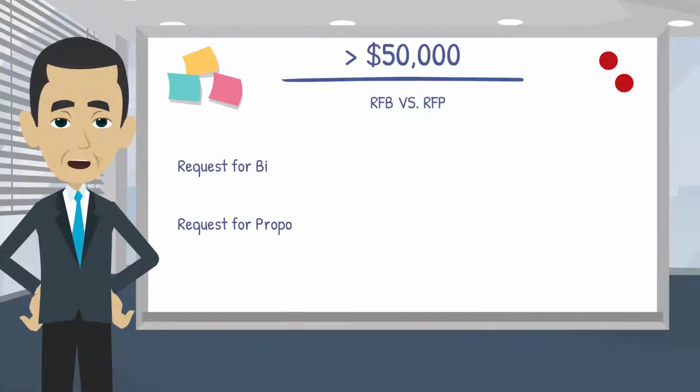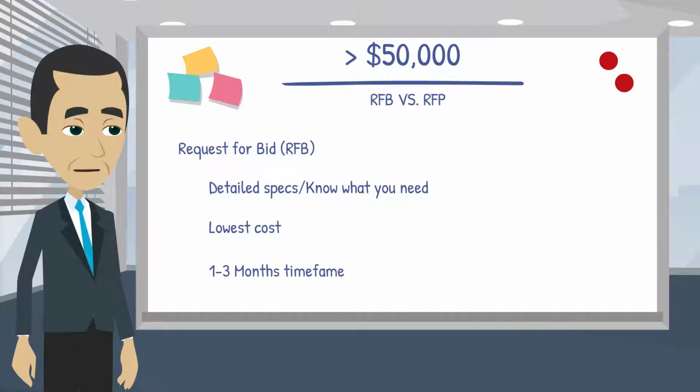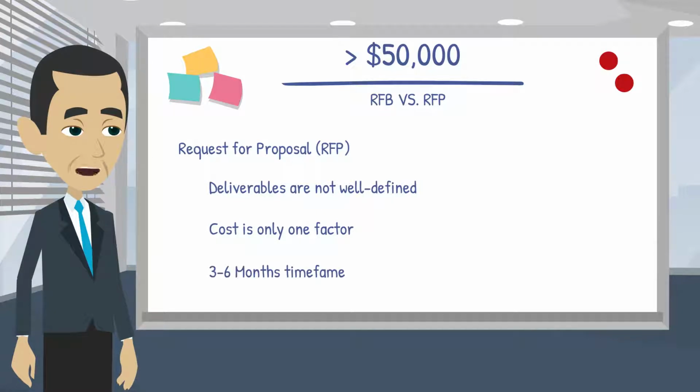Lastly, if you spend more than $50,000, you will need to either do a request for bid, or request for proposal. A request for bid is used when you know what product or service you need, then you select the one with the lowest cost. A request for proposal is when you are purchasing a product or service that is not well defined, because there can be lots of solutions. This is why cost is only one factor when deciding what to get.